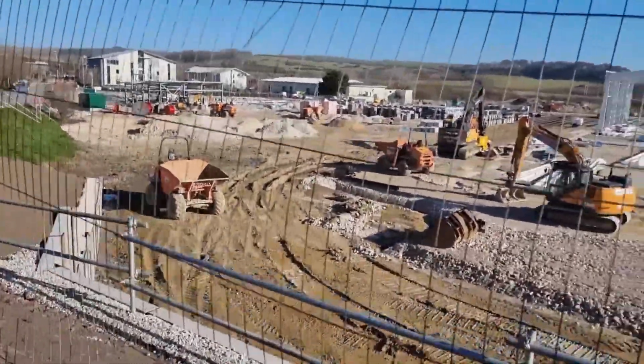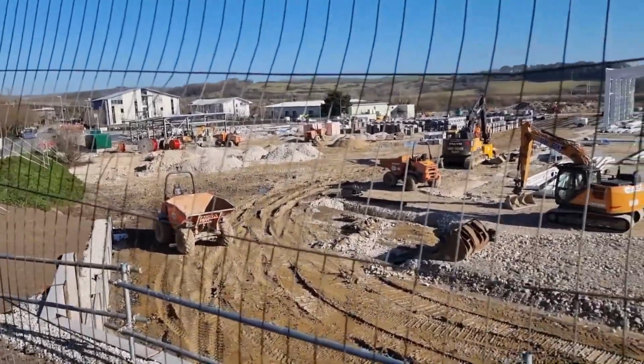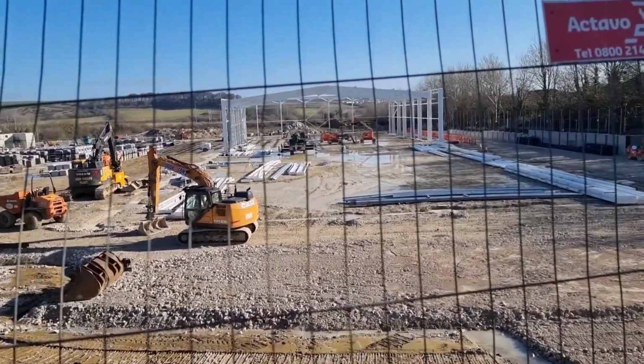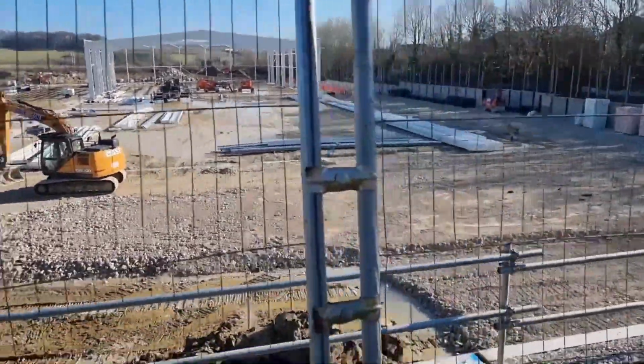I'm sorry about the sound last week because it was so windy, I just couldn't even hear myself actually talking. So this is what it's going to be like, the first new shops in a while down here. Just a lot of them are shut down because of COVID.